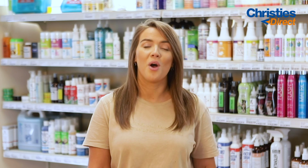Choosing a Groomer Starter Kit is a much better option than choosing individual products to make up your own kit from scratch. Our Christies Direct Starter Kit is regularly reviewed to make sure that the products are the best on the market for a startup groomer. We also offer a discount because we know that times can be slightly tougher whenever you're starting out and it can be expensive.